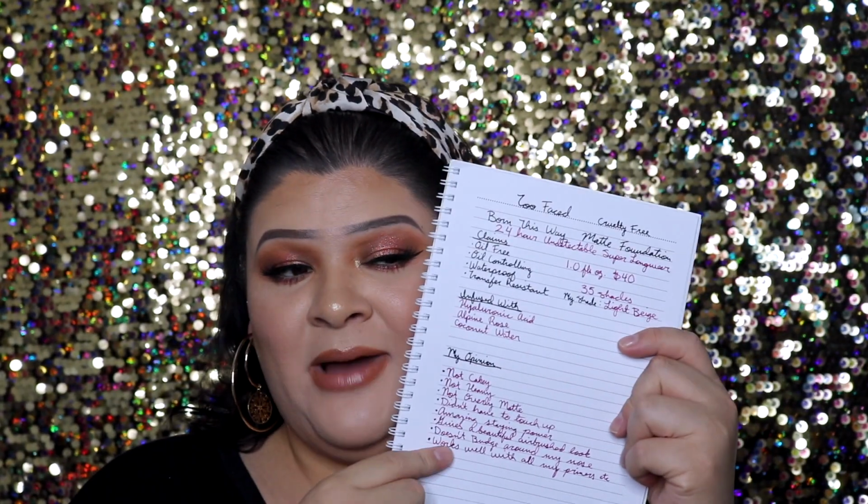Now let's move on to my opinions. So for me, the things that I wrote down over time of trying this foundation, it's that it's not cakey, it doesn't feel heavy at all, and one thing that I really like is that it's not overly matte. It doesn't make your skin look flat, and when you apply it, you still have this kind of slight dewy look to the skin. To me, it's not a soft matte, but it's also not fully matte and flat, which personally I love. I also don't have a problem with super flat matte foundations, but lately I've been more into the look of matte but a little bit softer and a little glowier or dewier. I don't mind that look, and this one is really nice.